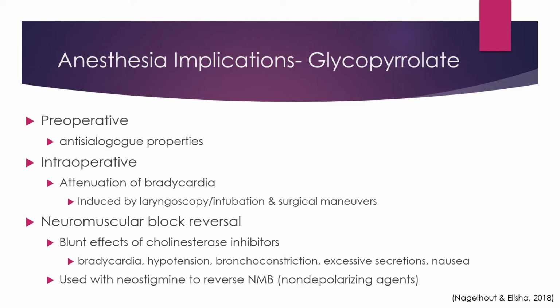In anesthesia practice, glycopyrrolate has a number of uses throughout the various phases of the perioperative period. For instance, preoperatively, it can be used for its anti-sialagogue properties to help manage airway secretions for procedures to take place, such as oral surgery and awake tracheal intubations. It can also be used to counteract drug-induced increases in secretions, such as what is produced with the administration of ketamine. Intraoperatively, it can be used to prevent or blunt the bradycardic response that occurs as a result of laryngoscopy and intubation and surgical maneuvers.